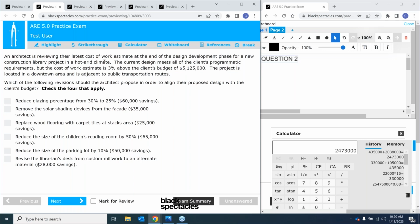The hot arid climate, it's a new construction project, it's in a downtown area. So let me see what we're looking for and what our choices are before I go back and really highlight anything. So we've got reduced glazing percentage from 30 to 25%. Remove solar shading. So both of these kind of go into that hot, arid climate. So that's definitely going to be important. So right off the bat, I would probably go up and highlight that.